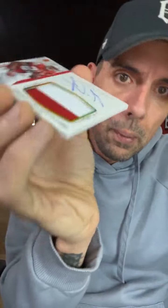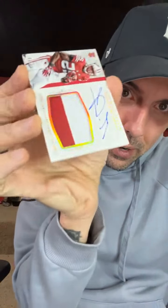But I know there's a ton of us that like to grade cards, so I'm one of those people. So cool. That's an RPA. Looks great. I'll do some before and after pictures. And this will be saved if you guys want to watch it again, all right?